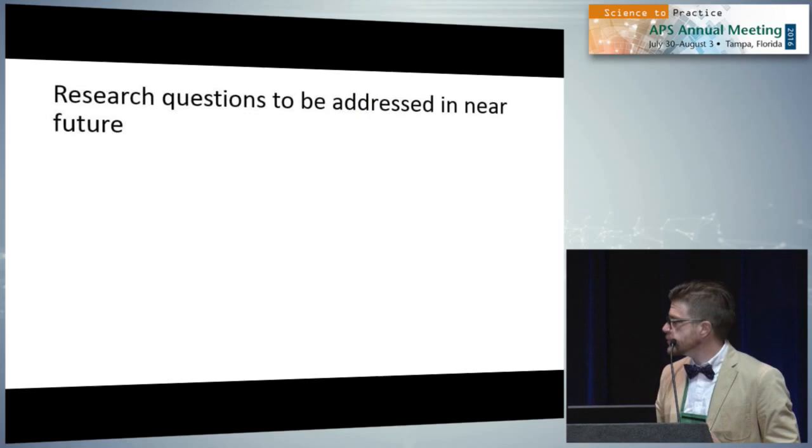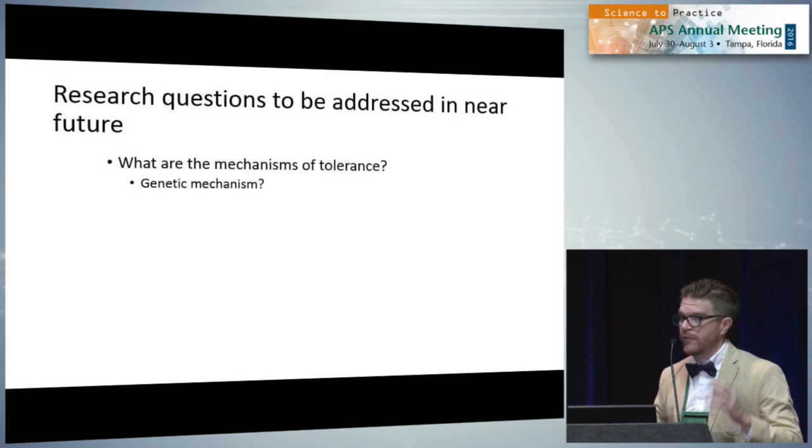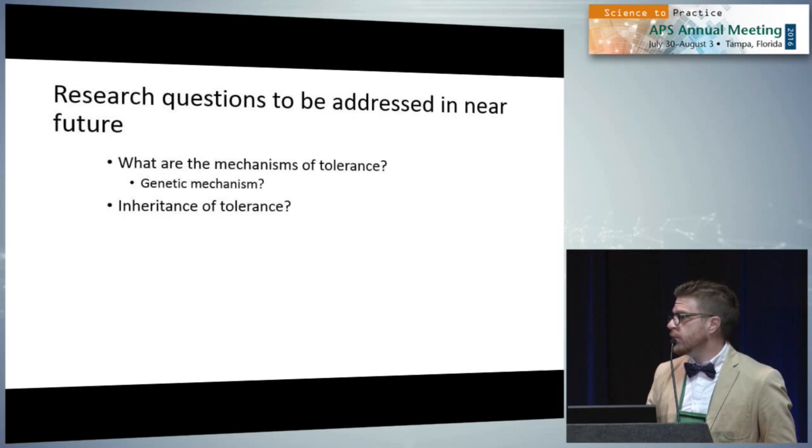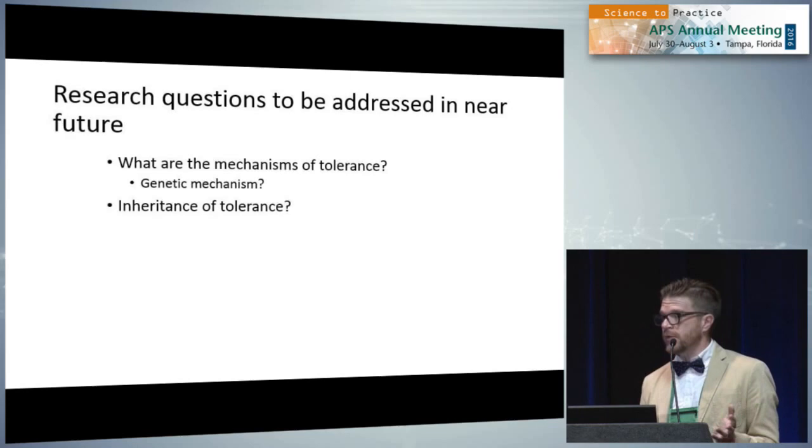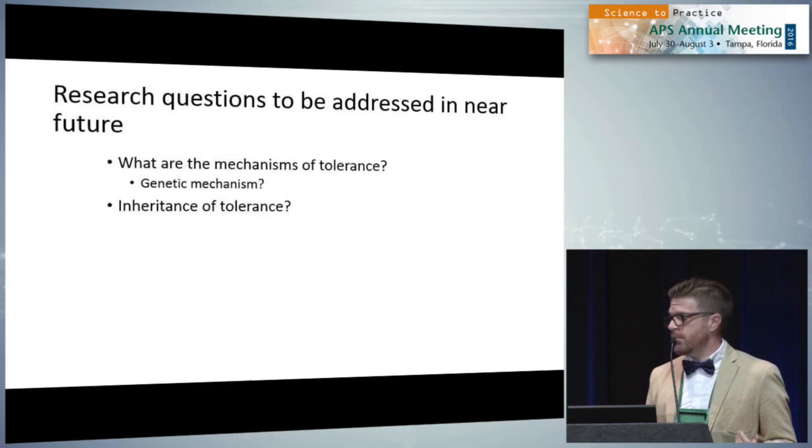So we have some other future research questions. We want to know more about those mechanisms of tolerance. We have a grant that is focused on that. We want to look at the inheritance of tolerance. We have colleagues doing this with avocado, and we are now doing this with Red Bay. We have seedling populations from those tolerant clones. So some of those 150 clones, we have seedling populations being grown in greenhouses, and we hope to be able to phenotype those. One of the questions we have is, can we phenotype them when they're smaller and have correlation with what we see with the bigger trees?